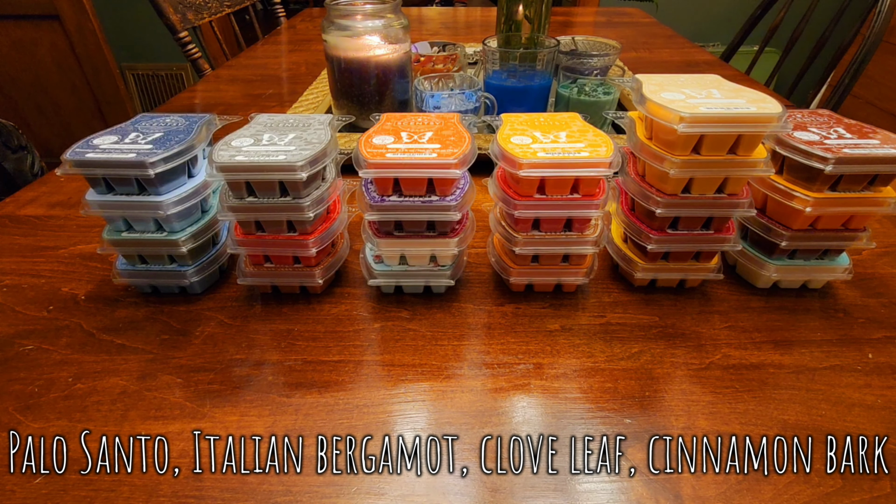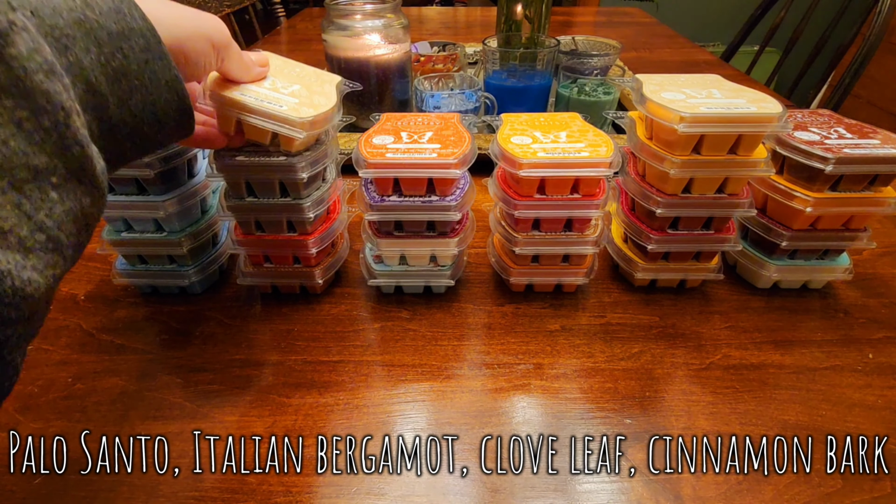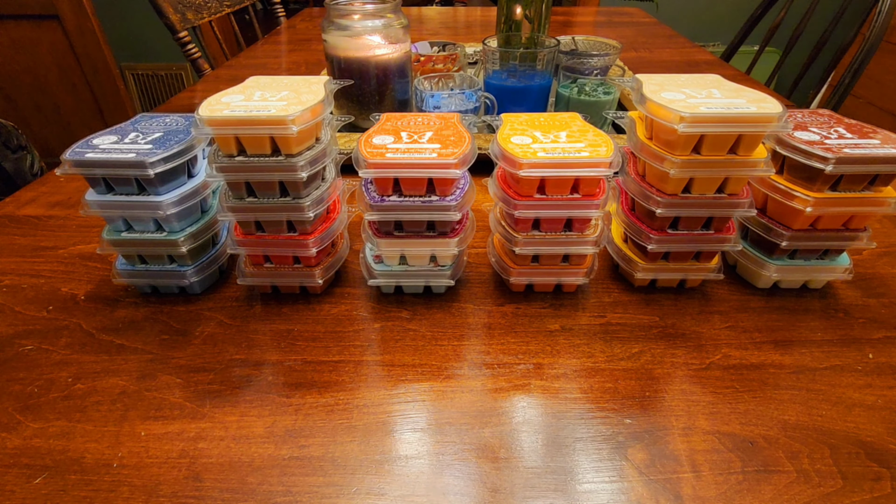What else is in here? I know obviously Palo Santo and cinnamon, but I always feel like I'm getting bergamot. Oh, it's so nice. Yeah. So happy to have that. Like I said, I'm very happy to have all these, so I'm prepared when fall comes back around, but I need to try to fit these into my containers. I limit myself. I'm not adding any more storage for my Scentsy.